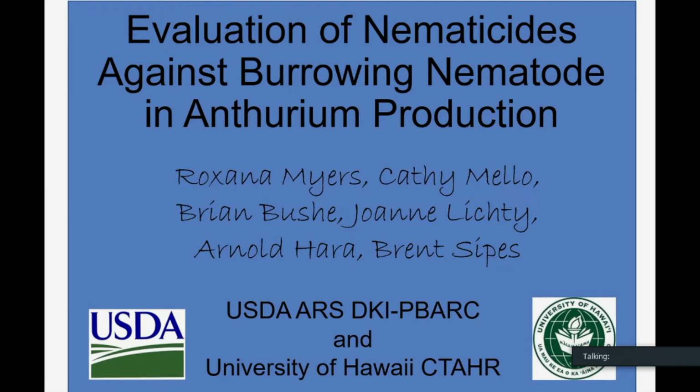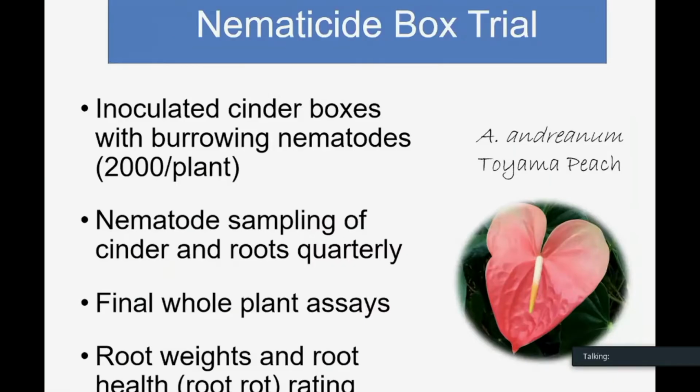CTAHR. Our goal was to evaluate a number of nematicides against burrowing nematode and see if we could control this pest. This was done in a nematicide box trial, which is a little different than the trials we have been doing with the growers. This was to simulate a field trial. We grew the anthuriums in cinder, but contained in separate boxes, and I was able to do final whole plant destructive assays at the end. Usually we don't like to take all the growers' plants out of their field, so this gives me an option to look at a different analysis.